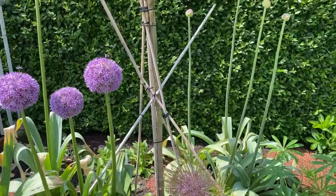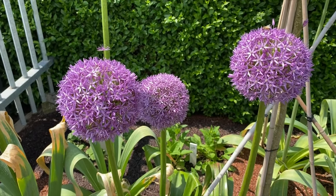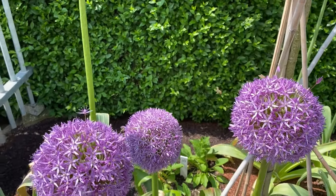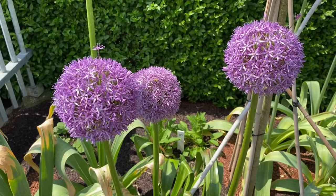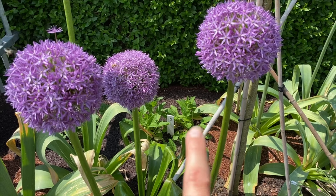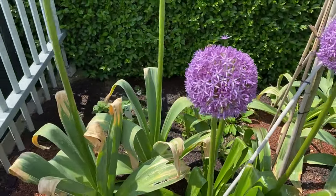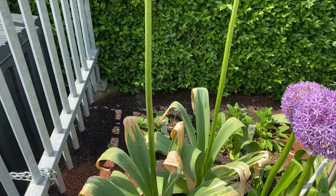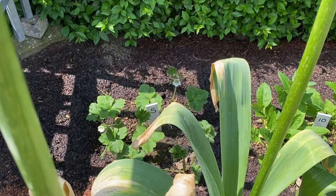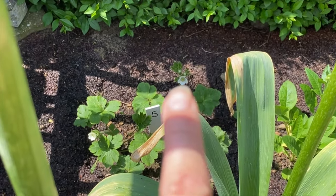So, and the other alliums, these are two Globemasters, or three Globemasters, I believe, which are being heavily visited by all the bees. Behind there, number 10, is Campanula Caroline, which is also coming along nicely. Three of those. And, ooh, let me show you. In the back there, let me zoom in, we have three anemones, Japanese anemones, which are white flowers there.